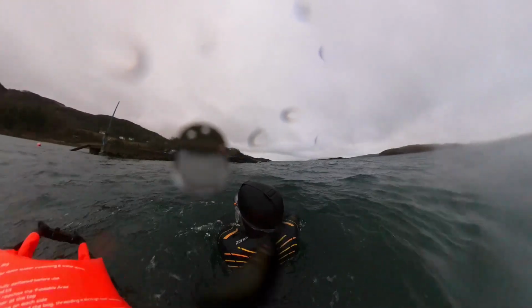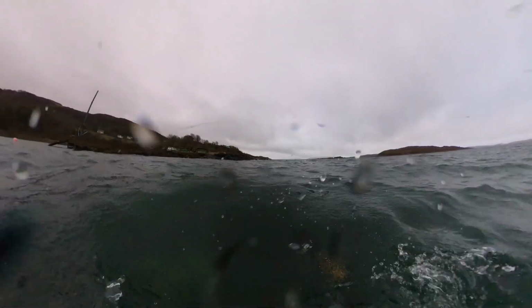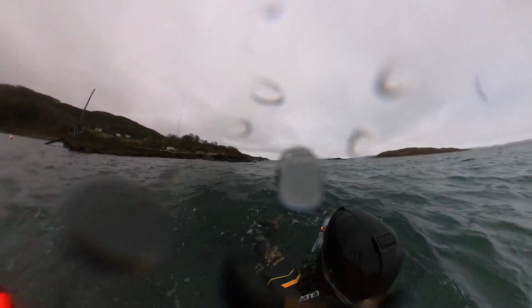After swimming across the bay, I felt really good. The water temperature seemed quite mild compared to the last few weeks. So I decided to swim along the coast a little bit to the next little beach.